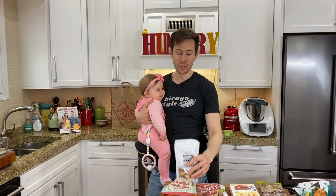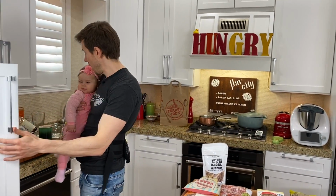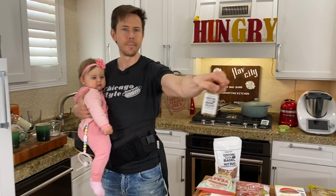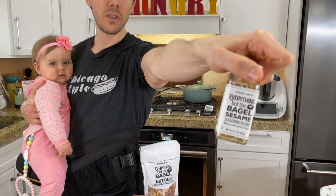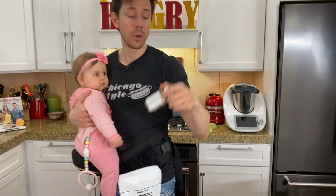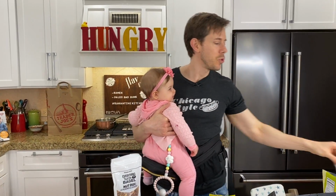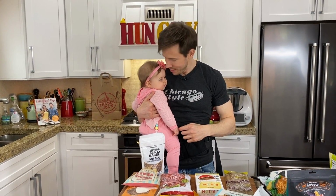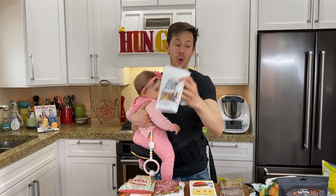Bad news bears. Now listen, I love, and Rose loves, the everything but the bagel seasoning, right? This stuff is great. This doesn't have any of those ingredients in there. I just actually sprinkled this on some avocado for my little quick power lunch. But when you start adding in corn syrup solid, natural flavors, they can't fool us. They can't fool us, Rose. So unfortunately, that's a no-go.